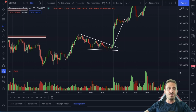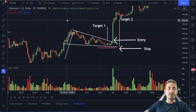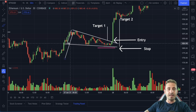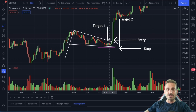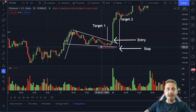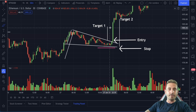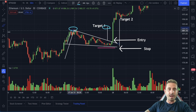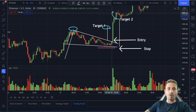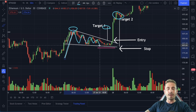Now, let me just show you on this chart over here. This is how I explain the possible entry and targets. You can see clearly the descending wedge. You enter right over here like I show you. You put your stop loss well behind the support from the descending wedge, okay? And your first target is the top of the wedge, and the second target is all the way up here. Like I mentioned, this would be the pole entering here, this pennant.